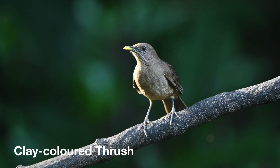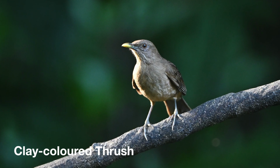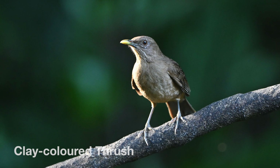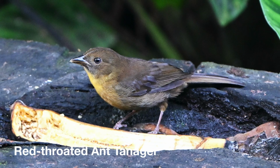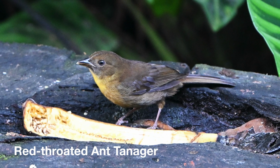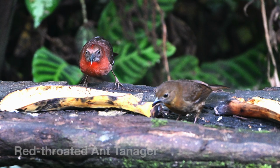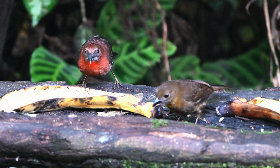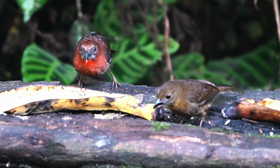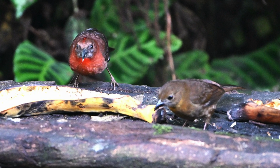The first bird visited was the clay-colored thrush, which is one of the most common birds found in this area. Next to come onto the feeder were a red-throated tanager pair. It is a medium-sized passerine bird and a resident breeder in Caribbean slopes. They inhabit thick undergrowth at the edge of the forest and secondary growth. Sexual dimorphism is evident. Males are dusky red and females brownish olive in color.